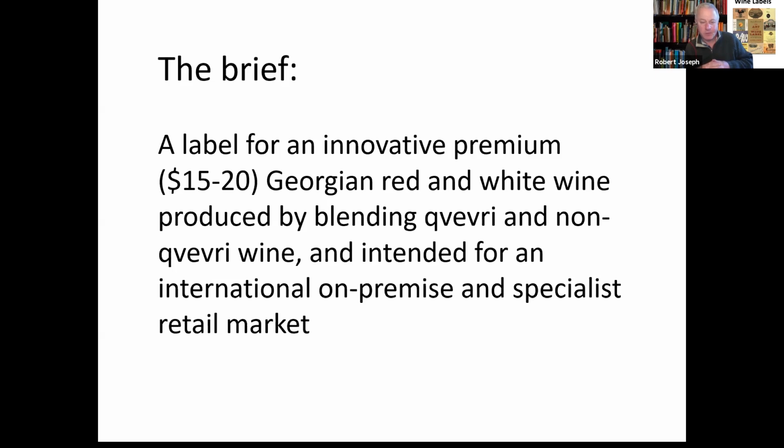And actually, we're not this evening going to discuss what it's going to be called, because that's still being worked on, as Neil said. But let's say we're going to call it George as a code name for a Georgian wine. And what is innovative about it? It is blending wine that's been in amphora, the Kvevri amphoras, and wine that's been made in stainless steel. So it's not necessarily what most people are going to expect from a Georgian wine. And it's intended for sale in restaurants and specialist shops internationally for about $15 to $20.